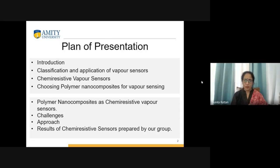Dr. Mrinal Paul has very rightly said that in fabricating a sensor, it's the composition, the morphology, and how they are dispersed. This all is a big challenge for getting the reproducibility or the recoverability of the polymer nanocomposite sensor. So how we can do that using various novel techniques in polymer nanocomposites, I will be discussing. And then, what's our approach? We in our group have devised two or three novel approaches to overcome these challenges. I will be discussing that and some of the results of chemiresistive sensors prepared by our group. So this is my plan of presentation.